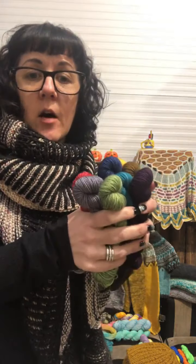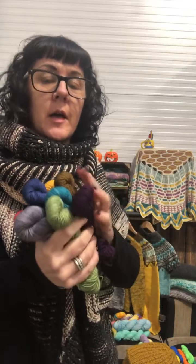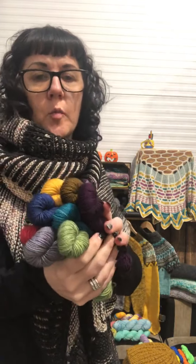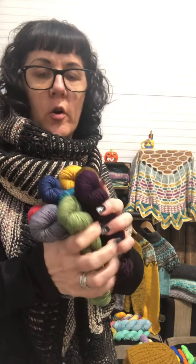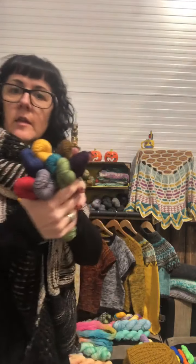Hi Heliana, yes, I will offer the non-superwash as a custom order now that I'm happy with the base and I know what I'm doing and I know the changes I need to make. I'm more than happy to offer the non-superwash as a custom order, so please just drop me a message on IG or an email and I'll chat through that with you. So that is the dual toned minis.